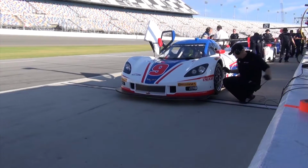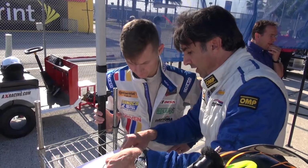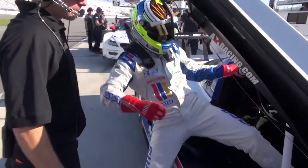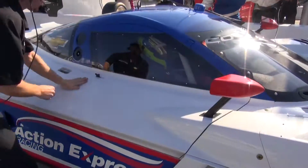Bradley can't wait to get into the car, and after a bit of last minute advice from Christian, he's ready to hit the track. This will be the first time Bradley has driven something like this. First time he has driven in America, and the first time he has driven on a high-speed banked track.